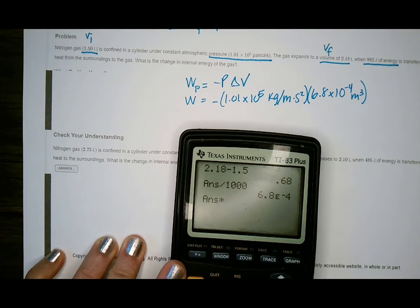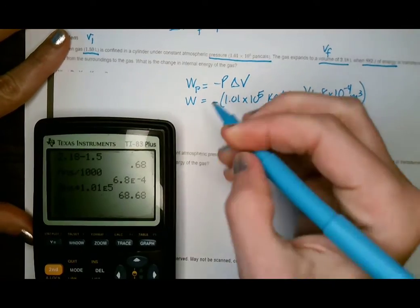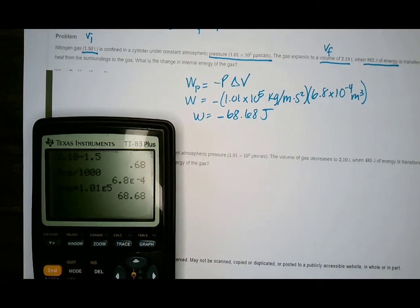So let's do that math here. I'm going to take my 6.8 times 10 to the negative fourth times 1.01 times 10 to the fifth. And then we're going to take the opposite of that. So work is equal to negative 68.68 joules.